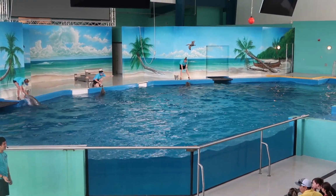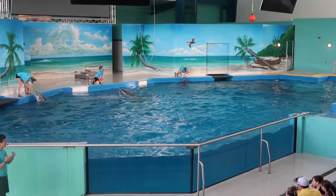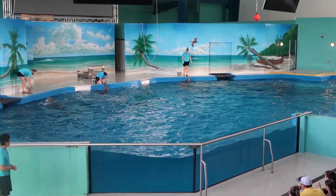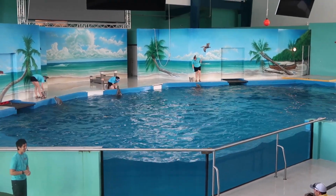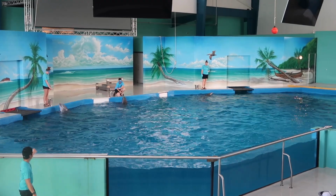Dolphins are also extremely powerful animals. They have huge sets of muscles that run from the base of their neck all the way down to their tail, making it possible for them to support 80% of their body weight just using those tails alone. Check it out.